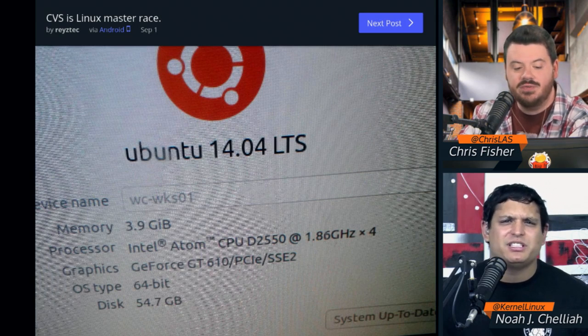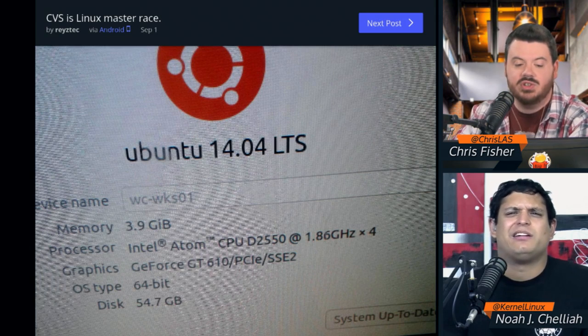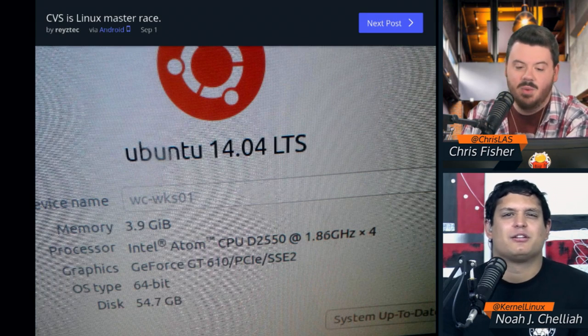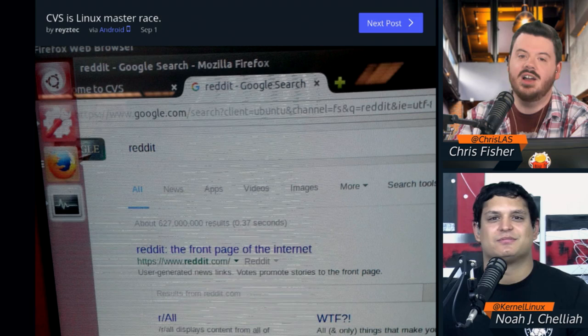Graphics? Yeah, it's got a GeForce. Well, probably to run that screen, a GeForce GT610 though, so don't get too excited. And an Intel Atom 1.8 gigahertz. But the fact that it fits in that tiny little box, that's pretty cool. Yeah, it is. Look at, oh my gosh.